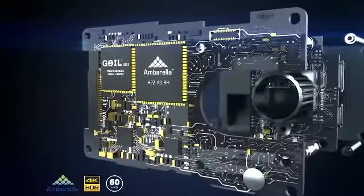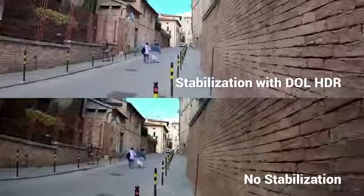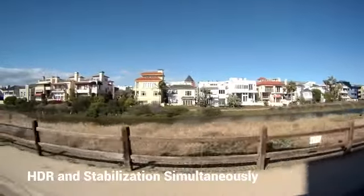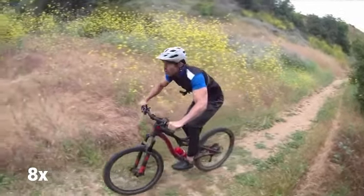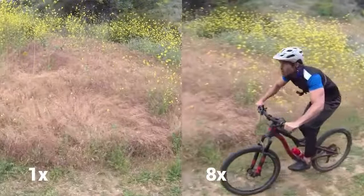Powered by the revolutionary Ambarella H22 quad-core image processor, Alpha 3's gimbal-like stabilization is steady like a rock. And unlike the DJI Osmo Action, Alpha 3 allows for simultaneous stabilization while in HDR mode. So for the first time in the industry, you can get stable 4K video with improved HDR image quality whenever and wherever you need it. With the 240 frames per second resolution available for 8x super slow motion mode, you can capture every photo finish and every single drop of sweat all in full 1080p.